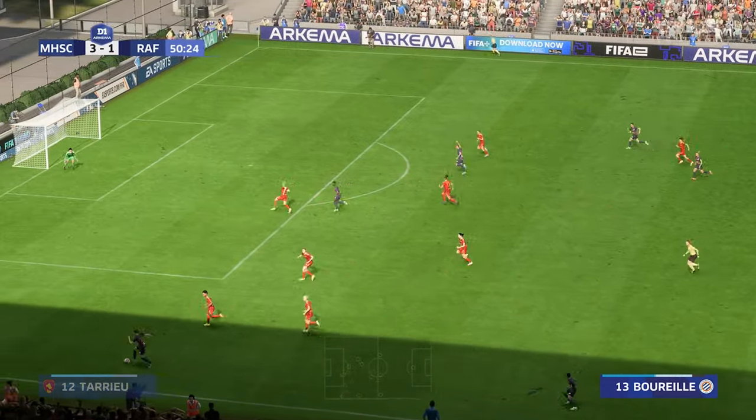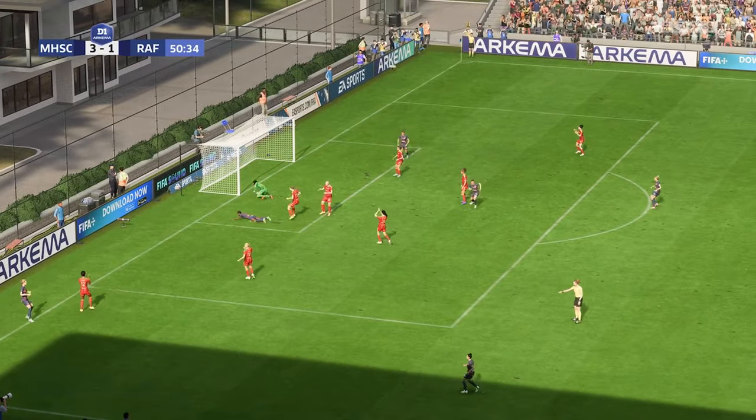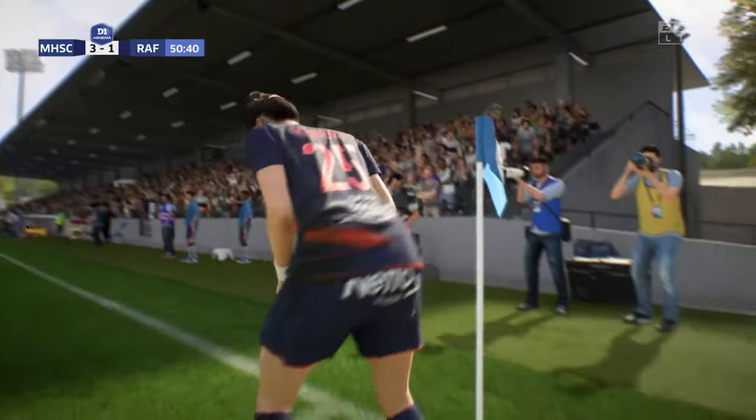Running with the ball confidently. And crossed in there. Great reflex action. Well, that should have been a goal. Mind you, it's a brilliant save.